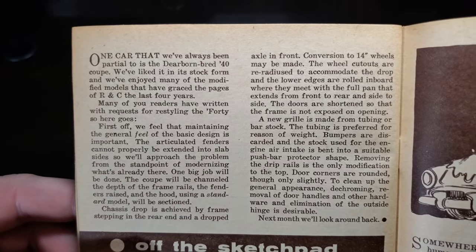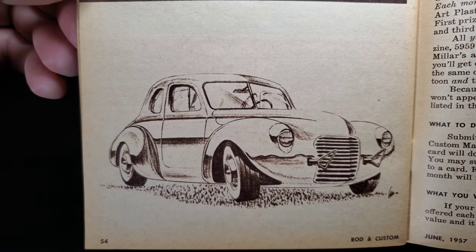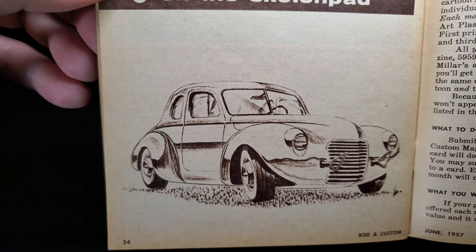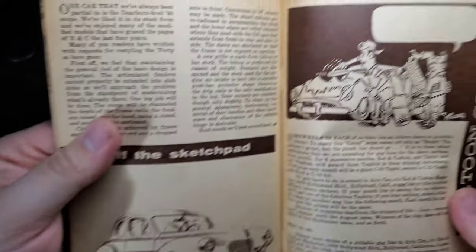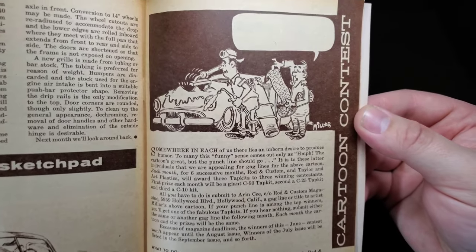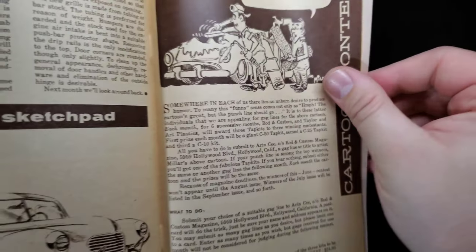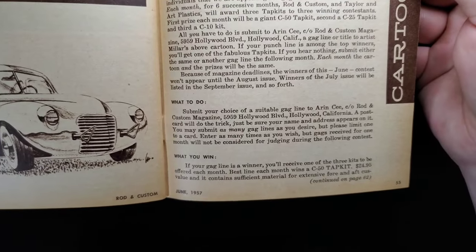You guys want to read the rest? Give you a little shot off the sketch pad. Very nice looking '40 Ford. They are starting a cartoon contest. What to do, what to win.